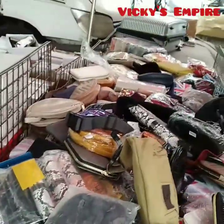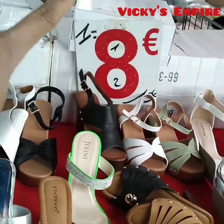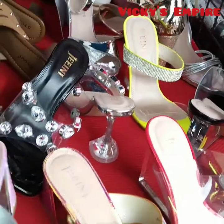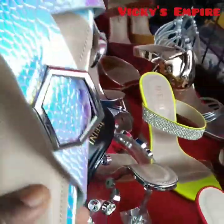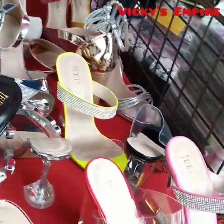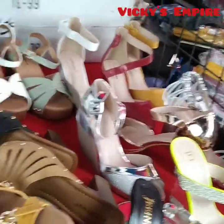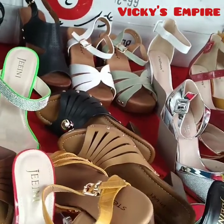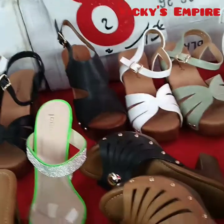And let me take you to the place of shoes, where they have fine shoes. The tag is €8. As you can see, all this, I don't think my size is here because I use size 40. Oh, this one is beautiful. How you see the shoe? But I'm not planning to buy shoes now because I have a lot of shoes at home, you know? And I love this one too.